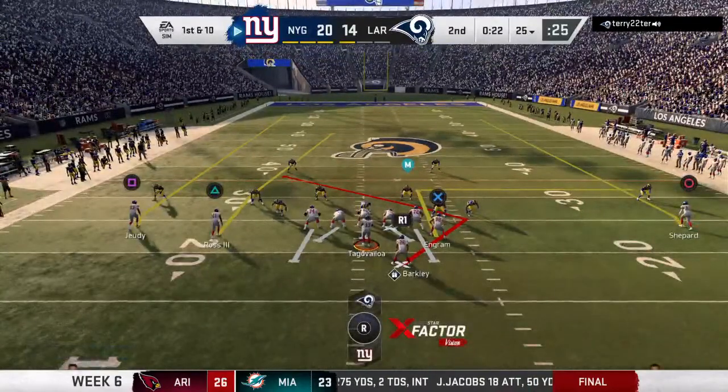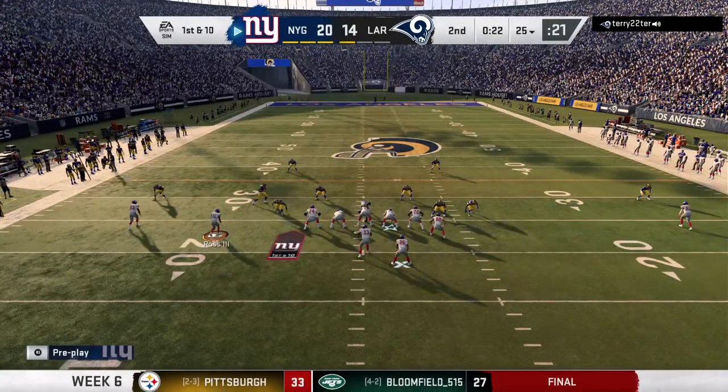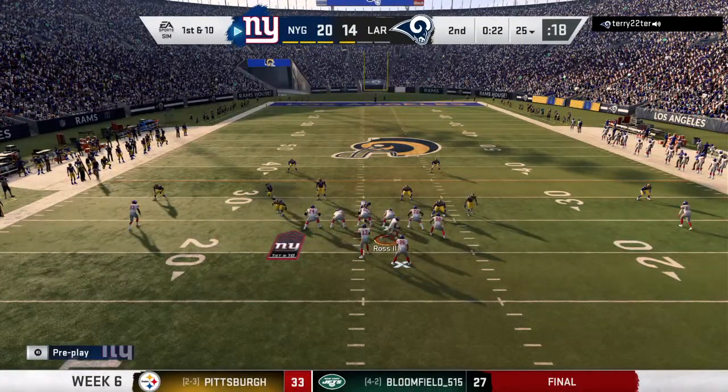The Giants offense at the line, ready to begin their next drive. You've got less than 30 seconds left here in the half. You're well on your own side of the field. What are we doing here, Coach Davis?